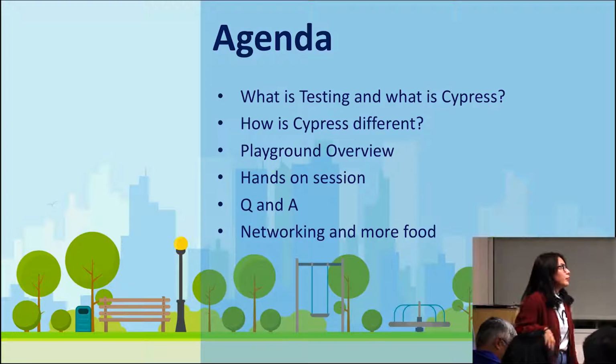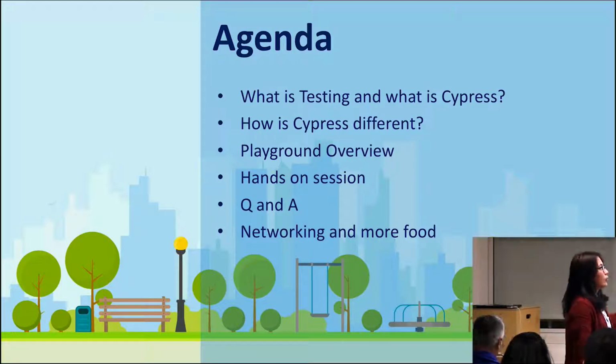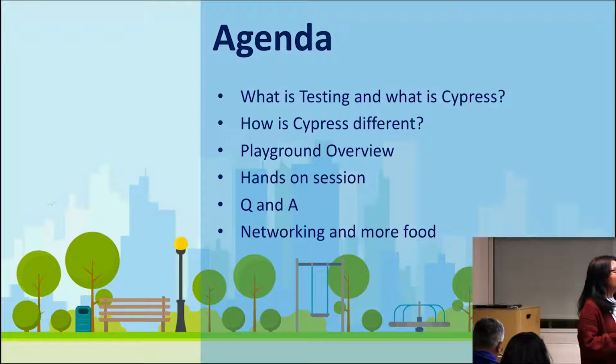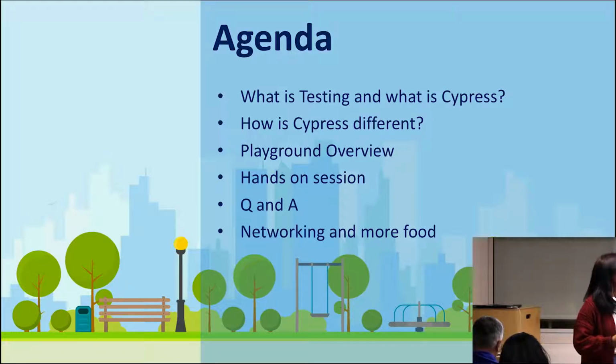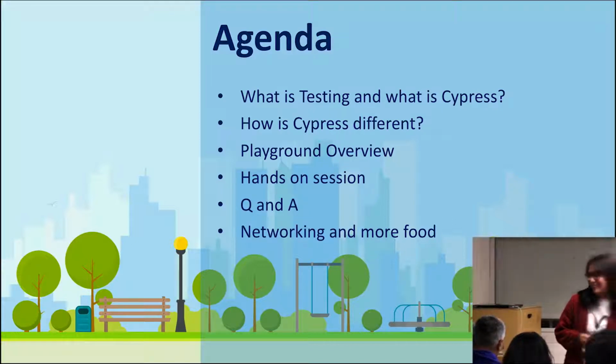So what's our agenda for today? First, we'll talk about what testing is, if anyone's not aware of what testing is, and what Cypress is. We'll talk about how Cypress is different from existing automation tools like Selenium. I'll give an overview of how the playground session will work, and then we'll move on to the actual hands-on session. After the session, there will be a chance for everyone to ask some questions. And at the end, there will be some networking and pizza.